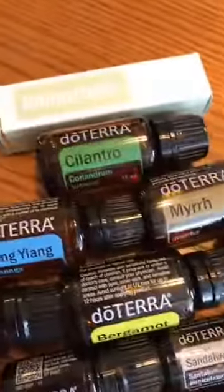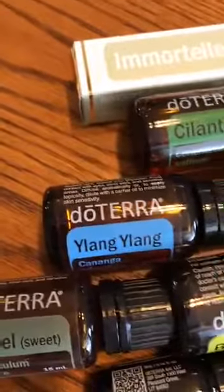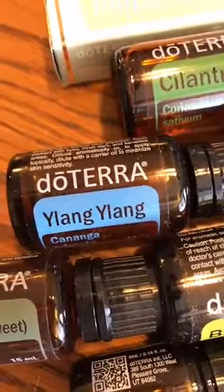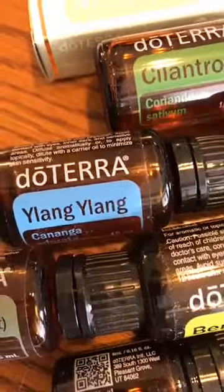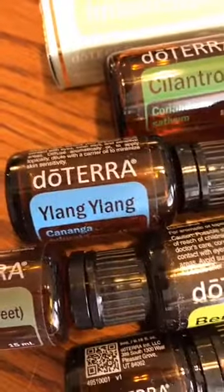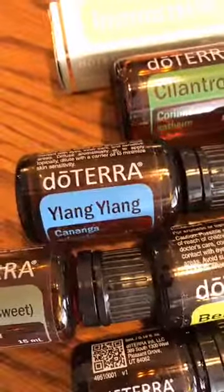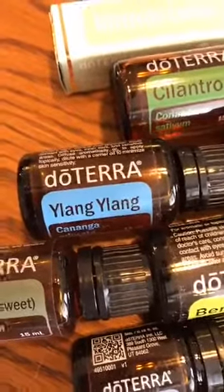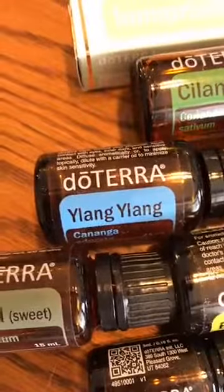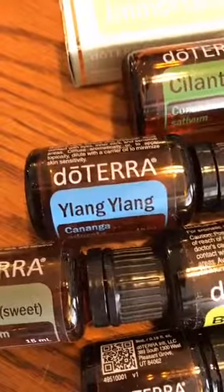Then Ylang Ylang. It is emotionally the oil of inner child, to have freedom. And it's supportive physically for calming, for fear, hair, blood pressure, stress, hormonal, so many things. It also is a love kind of oil. I look forward to sharing about that one throughout the month.